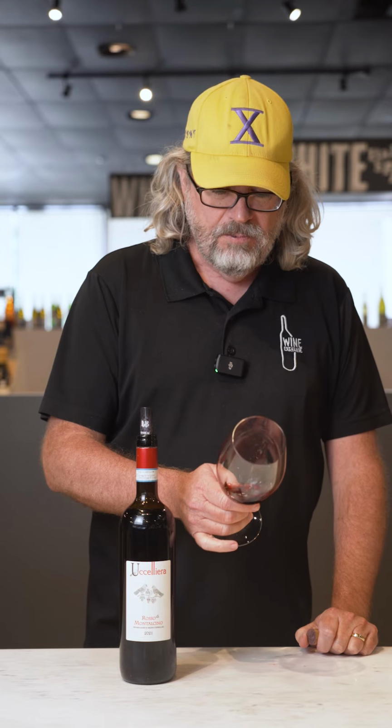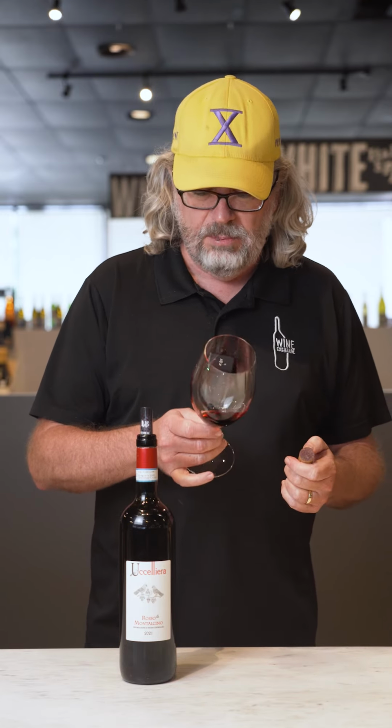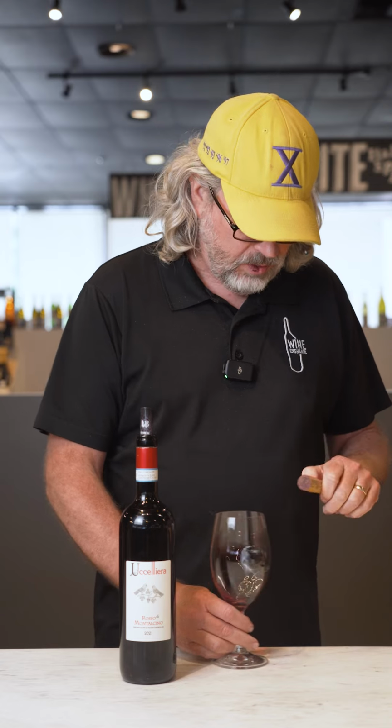And Uccelliera, with their fabulous vineyards, have produced one of the best Rosso di Montalcino wines I've ever had. This stuff is triple baller.